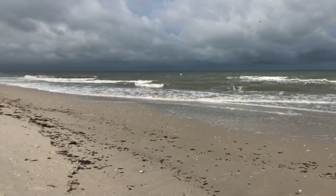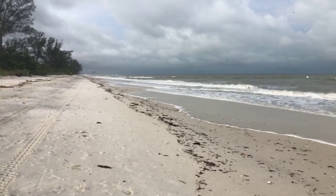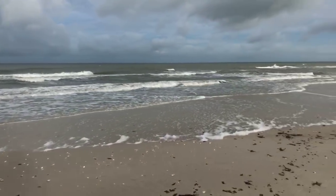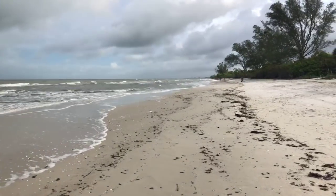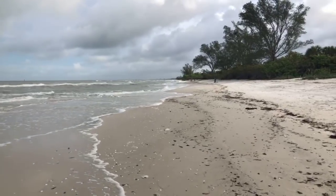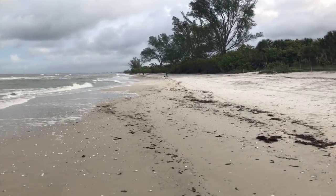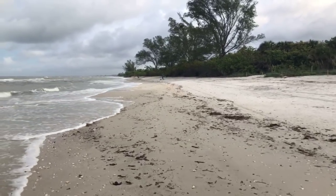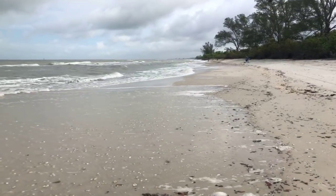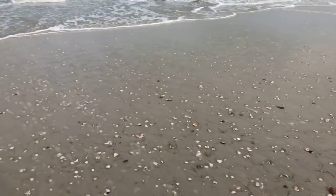Blowing. Raining really hard down to the south there. You can see it. Really hard. Some heavy showers down the Park Shore area. There's a few shells out here, but again, it looks like just mostly clam shells down here.